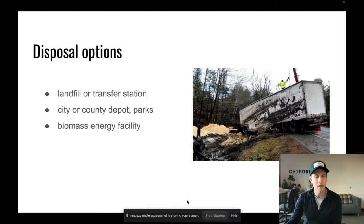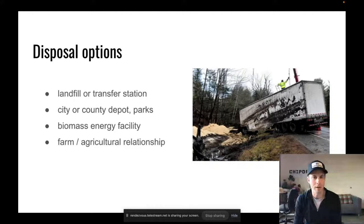Everyone that I've heard of, or the folks I was talking with in the UK said that you had to store the material and they picked it up, but maybe there's a place that will take it and you can drop it off, and maybe it's close and convenient. Developing a farm or agriculture relationship, maybe there's a blueberry farm near you that just can take endless wood chips, or a horse ranch or somewhere. If you live in a rural area, that could be an option.